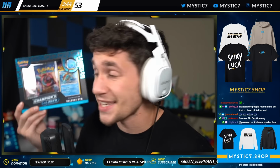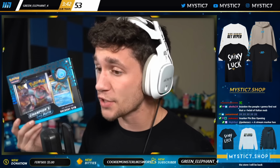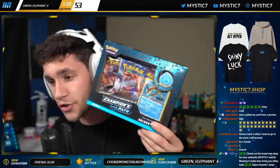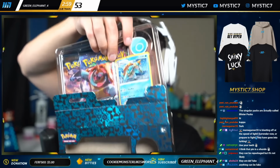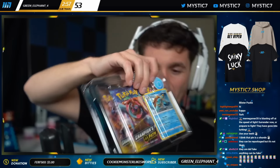It's my first time ever opening this bad boy. So, I mean, nice, I pulled my Zard from a pin box. That's why a lot of people have been pulling Zards from pin boxes. I've never opened a pin box before. I saw Enlisted Leaf Ando do his Zard from the pin box. We've opened 219 packs here in the TCG world and have never ever gotten ourselves a Charizard. No Charizards ever. We still have quite a bit of Champion's Path that I actually have yet to complete too. So here we go. Ooh, I'm excited. I'm really excited to hop into these guys.